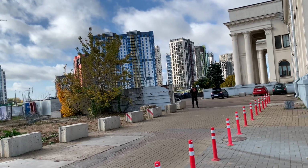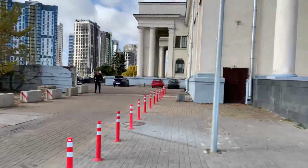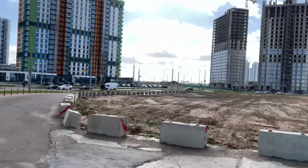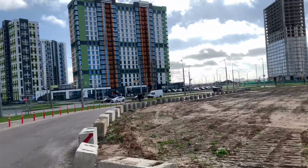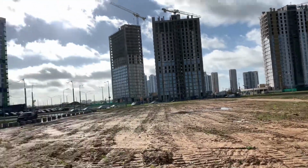This is some development. Look how far it spans. There's going to be a huge shopping mall. There's going to be parks. This is going to be turned into a museum. Lovely residential development. Like I always say in my videos, Belarus is a great country, Minsk is a great city. So let's go and explore what it would be like to live here.